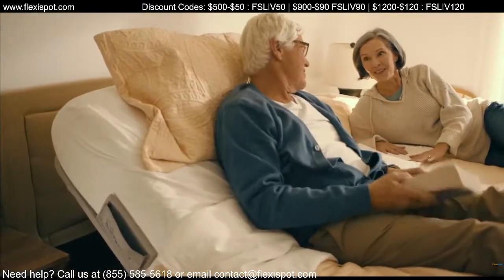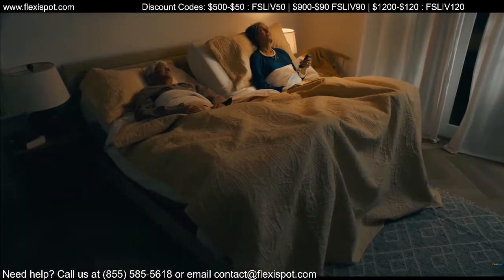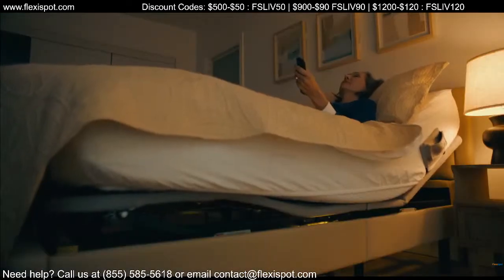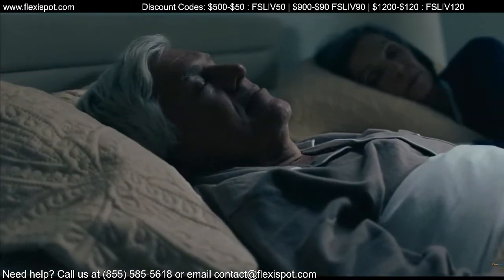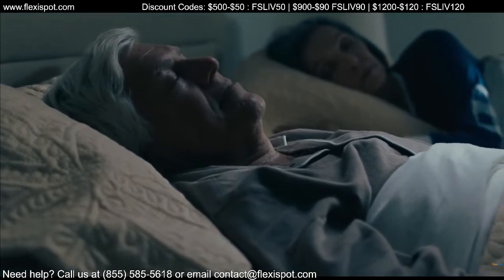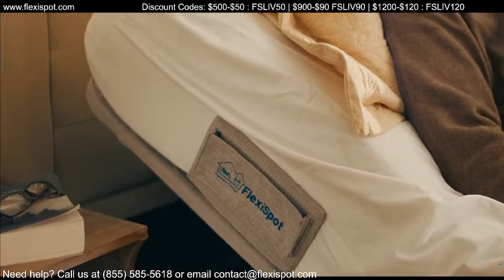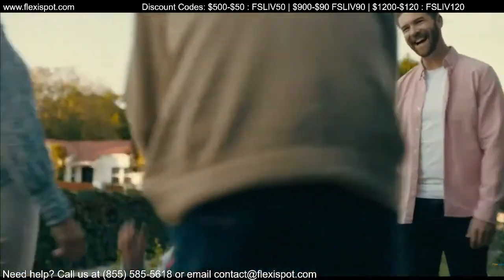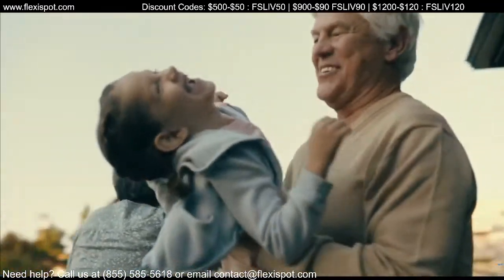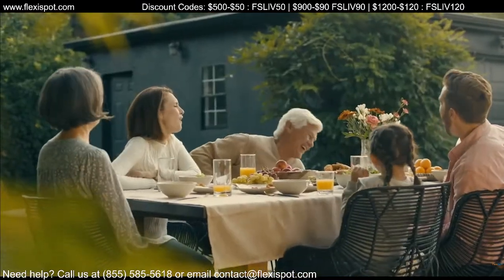No more reading on uncomfortable couches. Enjoy every moment of complete relaxation. When it's time to sleep, zero gravity mode transforms your bed into a cloud, facilitating the optimal sleeping posture. The Flexispot bed frame can help you enhance your heart health and feel years younger by relieving snoring, swelling, and acid reflux. Make waking up in the morning easy using the remote-controlled Rise Assist with minimal effort and no pressure on your back. When it's time to be with your family, don't let a bad back slow you down. Flexispot is your close-knit to an adjustable, healthy way to live.